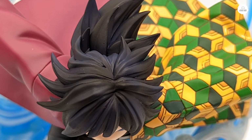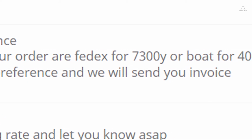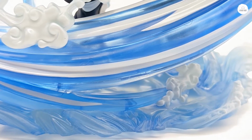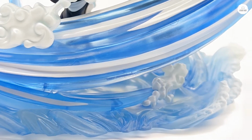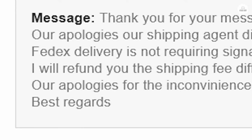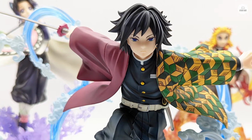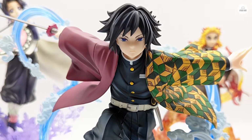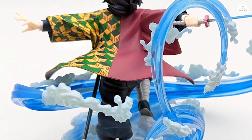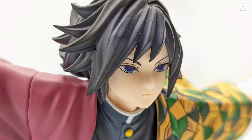One little issue to note: Hobby Genki quoted me 7,300 yen for FedEx shipping, but they actually ended up charging me 7,500. But it was only about a couple dollars difference, so hey, I just went ahead and paid for it anyways. It's just one little thing about the customer service. This is my second purchase from them. On my last order, I paid for DHL, and they sent FedEx. And for this shipment, they quoted me 7,300 but charged me a little bit more, 7,500. That's just something to be aware of. It's not too big of a deal. This is something I'm going to be paying attention to as I get more and more orders from Hobby Genki.